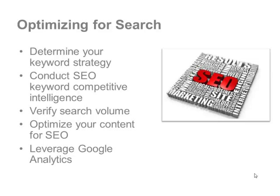And then there's one of the most important elements of a B2B website, which is optimizing the site for search. And to do that, you're going to need to develop a keyword strategy. You need to conduct competitive intelligence, looking at what your competitors are using for keywords. There are lots of competitive intelligence tools out there. Compete.com is one of them that you could check out. You want to verify search volume on specific keywords before you go out and optimize your site for specific keywords.